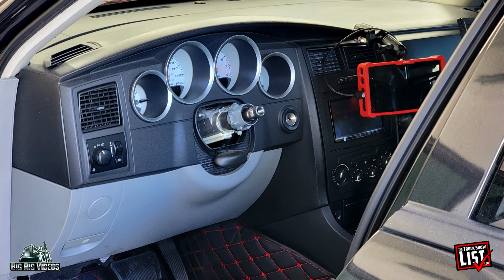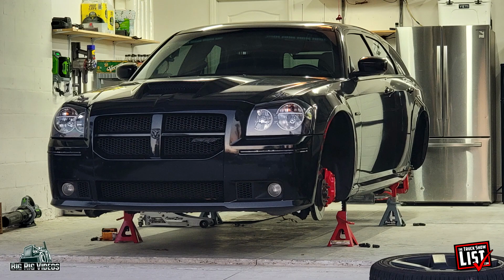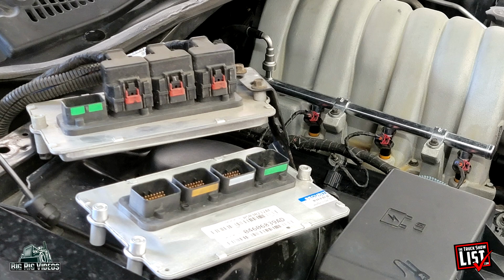Again, I went through the car again, found any little bugs that needed to be fixed, I fixed. All the work that I do on my car, I do it myself. So I put the new ECM in. The last thing that I needed to do was take it on a test drive.